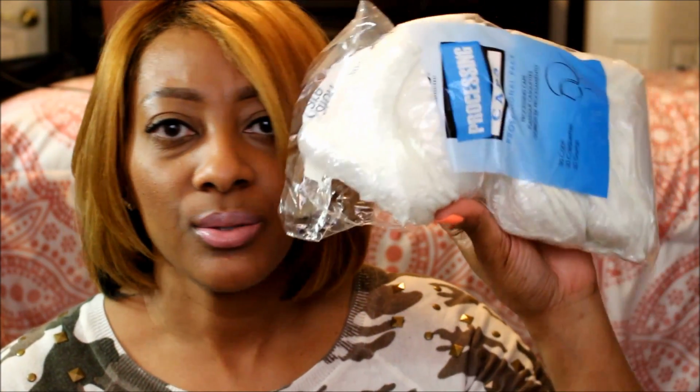And from, let's see, where else did I go? Oh, did I mention I picked up some of these processing caps from Sally's? I like to use these when I sit under the dryer with my conditioner.